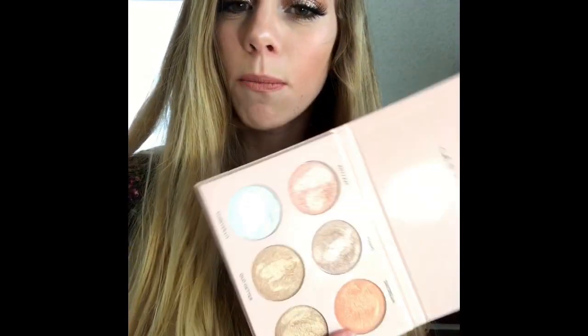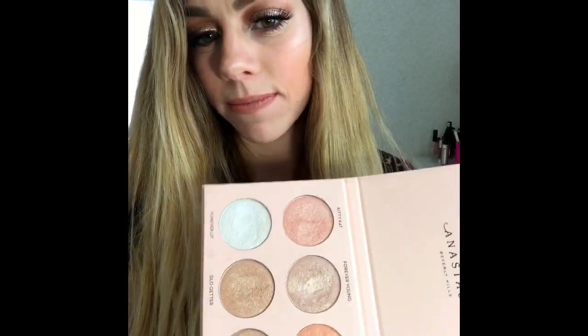So Glow Getter and 143 are golden undertones. It's not sanitary, don't go on your palettes, but I do. They're more of a golden undertone, so I don't really play with those that much. Forever Lit is the white blinding one. Daydream is more orange. It looks straight up orange right here. But it has a little bit of, I want to say, pinky vibes to it. And then Kitty Cat is straight pink. And Forever Young is just purple and gorgeous. And I love them all, but I can't wear the darker ones because I am super pale.